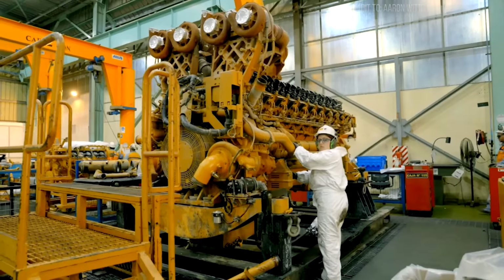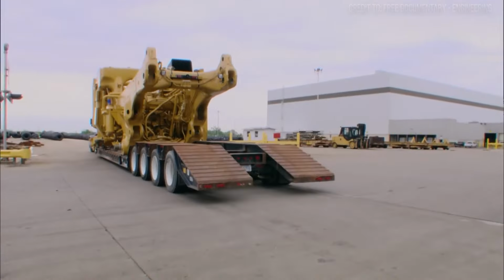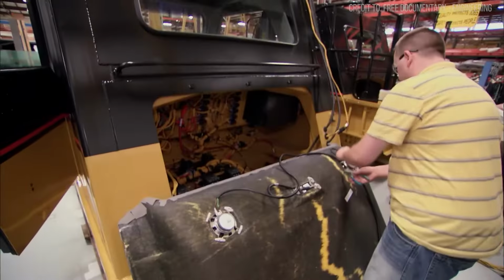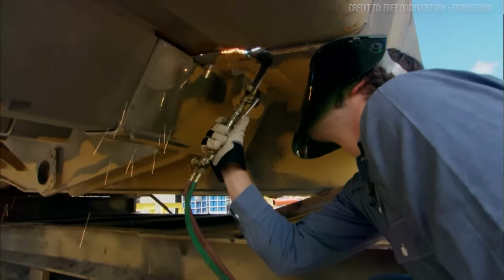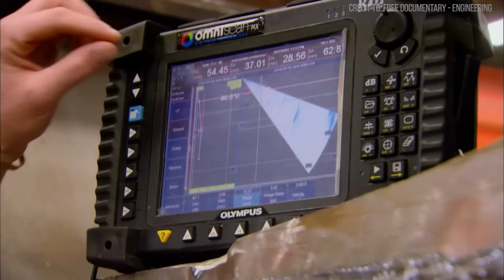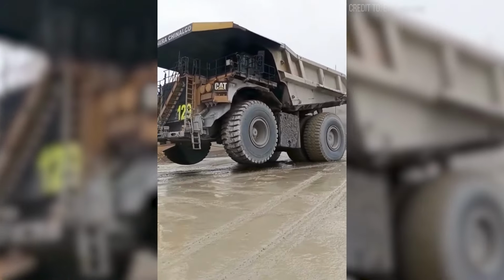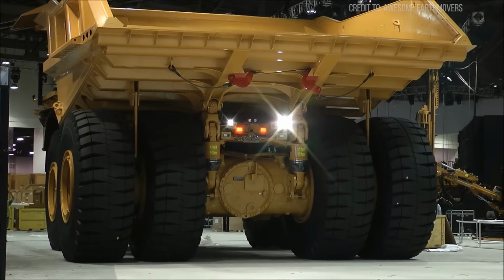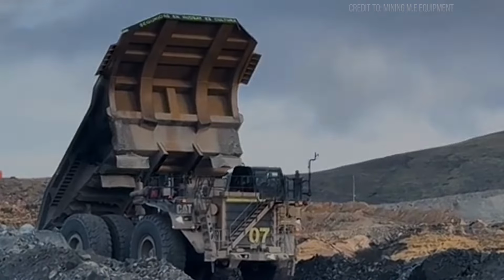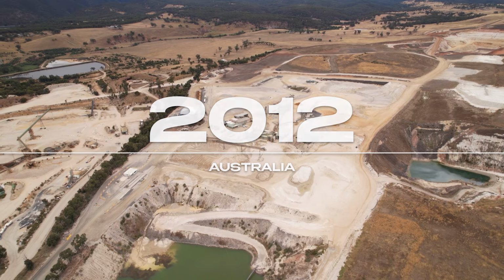When a 797F goes down, it's not just a repair job, it's a production disaster. One truck offline can delay an entire extraction cycle, costing operations hundreds of thousands of dollars per day. That's why uptime is everything. And yet, despite the maintenance, despite the engineering, something did go wrong. And it nearly brought a whole fleet to a standstill. Are these trucks the most reliable machines in mining, or are they sitting on a razor's edge? In 2012, a critical issue emerged at a gold mine in Australia.